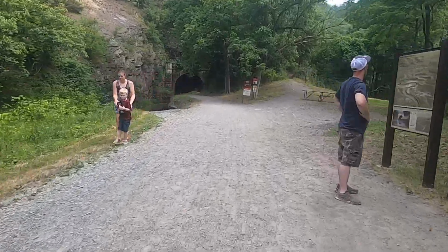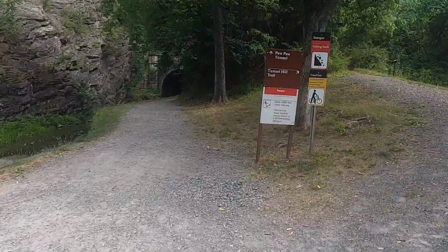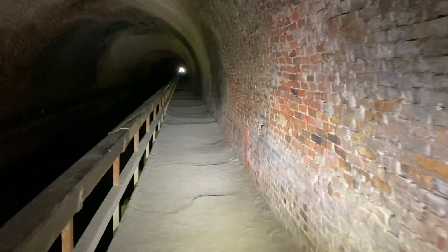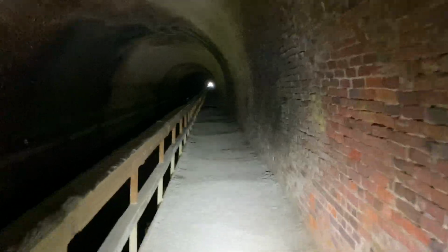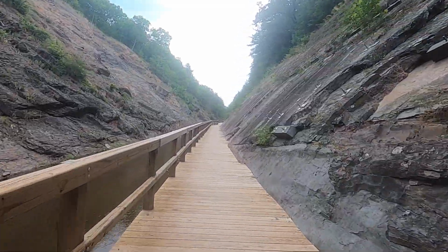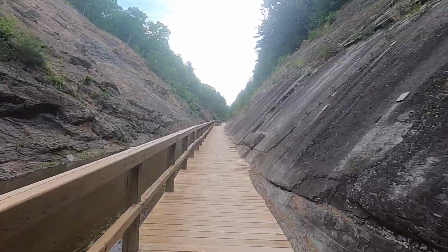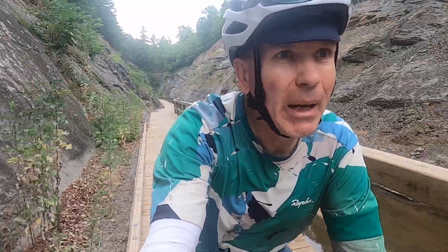The Paw Paw Tunnel, over 3,200 feet in the dark. Walk the bike. You can see it's pretty dark in here. This section coming out of the Paw Paw Tunnel is new. They had this shut down for about 2 years, and then when I rolled through last year, it was only open for about a week.